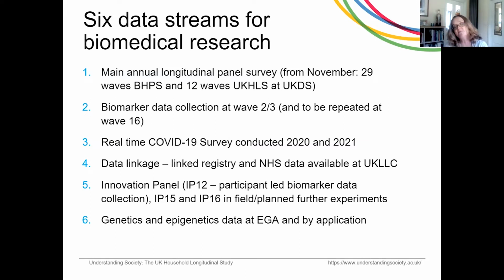We did a COVID survey kind of monthly through 2020 and 2021. We have data linkage linked to NHS data. We have an innovation panel where we do experiments, where we have done quite a lot of experiments about how to collect biomarker data. And we have genetics and epigenetics data available. So I'm going to just briefly run through, very briefly, looking at the time, these 6 different data streams that might be useful for the research you do.